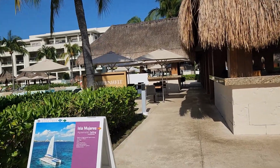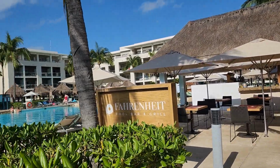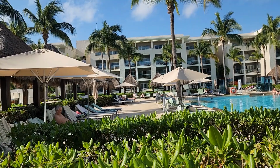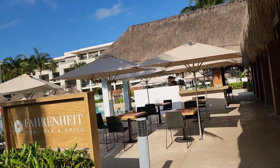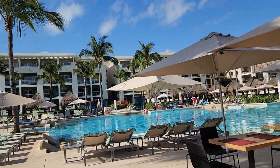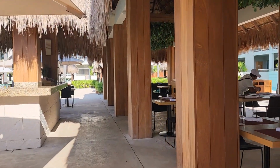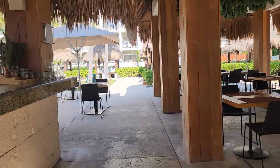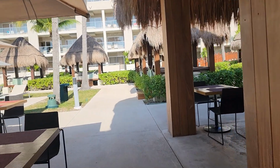So here is the main pool area. As soon as we got out from that exit, we hooked a right, even though there was a few ways that you can go, left, straight, or right. We did come to the right-hand side because this is the main pool area. And this is where the pool bar is. This is where they do daily entertainment as well. They had a foam party. I caught that on another video, so definitely check that out. And there is also a restaurant here as well, so you guys can have lunch here. You don't have to go back inside to hit up the buffet when you are out here.